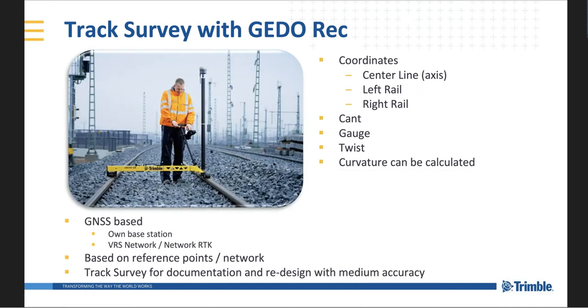Alternatively to an optical total station, you can also use a GNSS solution here. So instead of the prism on the trolley, you use a mast and a receiver. Can be any Trimble receiver. This is a picture here of a Trimble R10. R12 is also supported. And it gives you basically also a track documentation for documentation purposes and redesign purposes, but with medium accuracy, right?